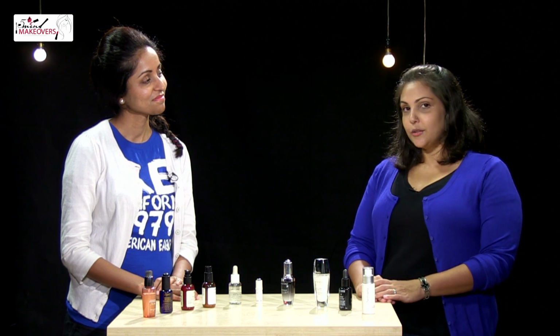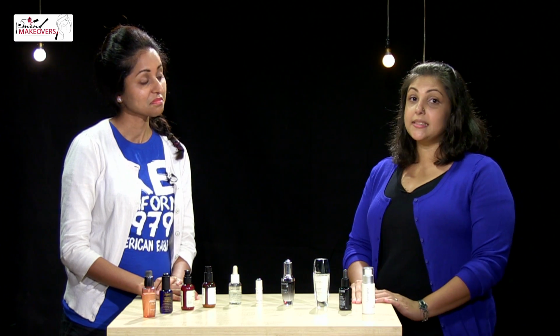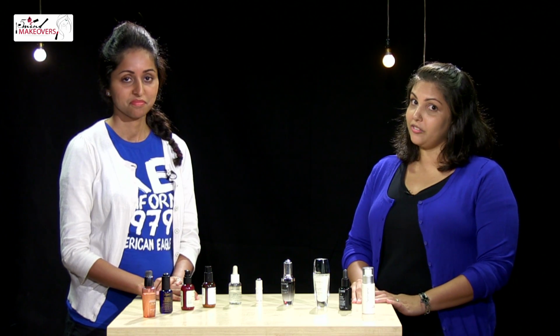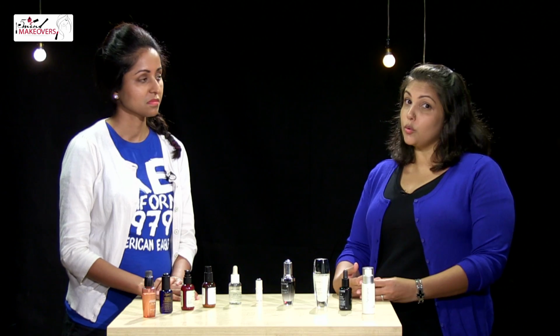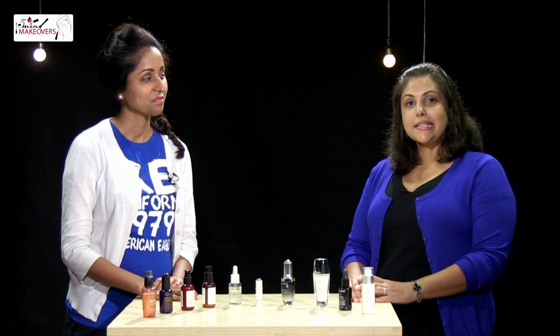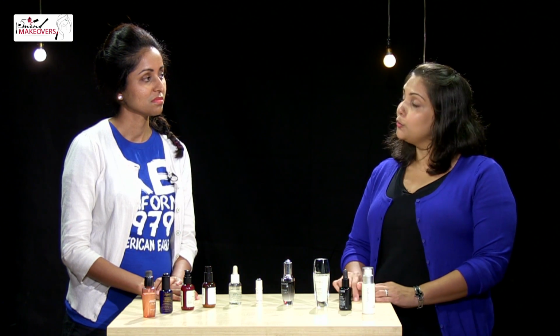Now there's no getting around it, serums are expensive. They are generally 4-figure price tags. Some of the really exotic ones with very exotic ingredients can even go up to 5 figures. The reason generally behind this is the amount of R&D and the kind of technical expertise that goes into a serum. Without getting too scientific on you, basically the size of each particle in your serum is smaller than the size of a human skin cell.